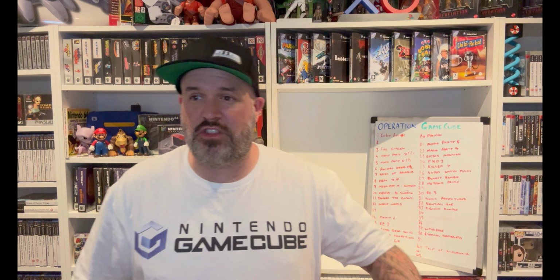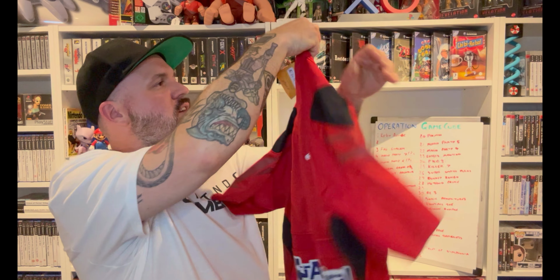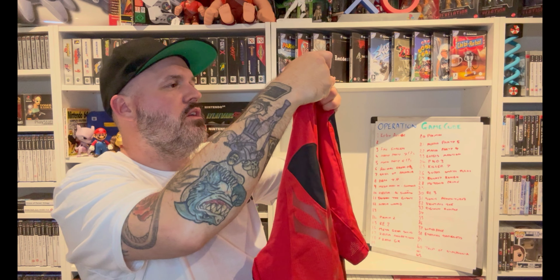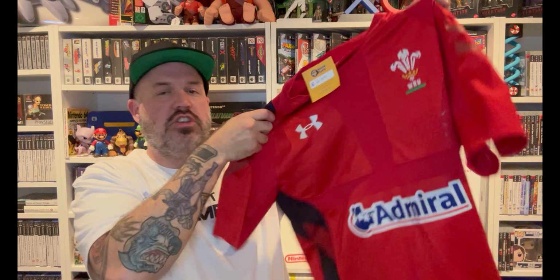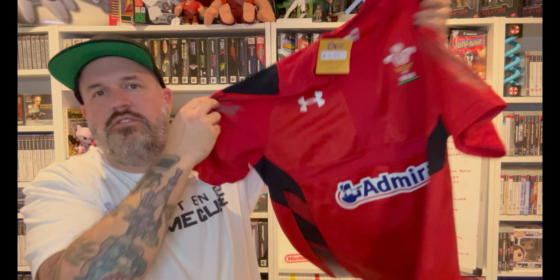We also found a couple more rugby jerseys in there. Some Wales rugby jerseys, £4.50 for a jersey. I think this is a great price. We've got this Admiral one here, and I think it's a double XL. No, this is just a large, the Admiral one. Nice Under Armour rugby top here, very nice.